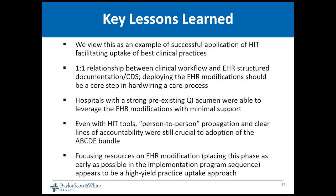Okay, so some summary thoughts here. We hear a lot about the foibles of health IT and how it isn't working. We really view this as a win for health IT, and that if you apply it in the right way, it can actually be a facilitator of best clinical practices rather than something that is seen as a barrier.